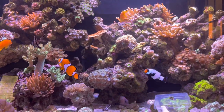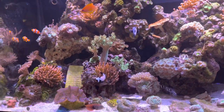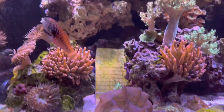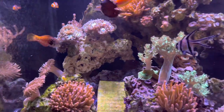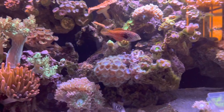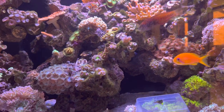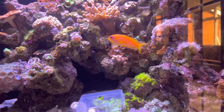So there is other fish in here that will eat the pods. Obviously all fish will eat the pods, but the wrasse spends a lot of his time going around picking at the rocks, picking at the glass as well. So it's just making sure that there's enough food in there for the Mandarin to get. And that is the main issue with keeping a Mandarin alive in your tank, basically.